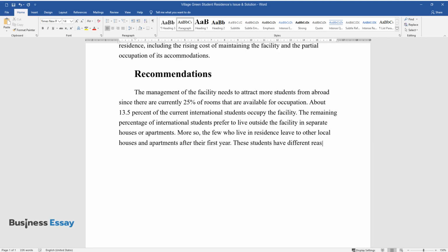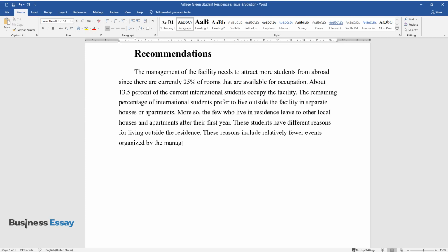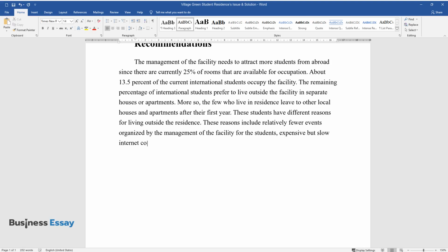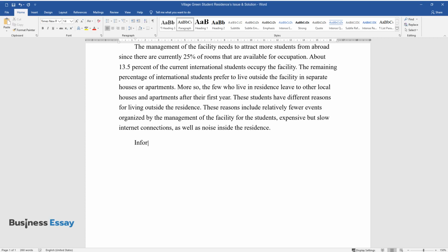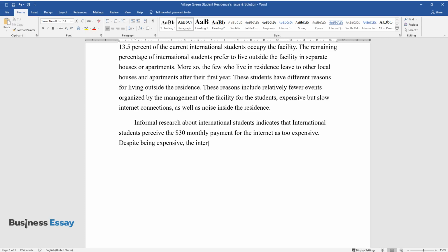These students have different reasons for living outside the residence. These reasons include relatively fewer events organized by the management of the facility for the students, expensive but slow internet connections, as well as noise inside the residence. Informal research about international students indicates that international students perceive the $30 monthly payment for the internet as too expensive. Despite being expensive, the internet connection is slow.